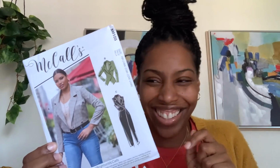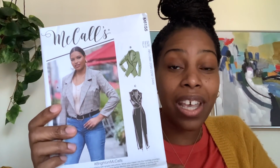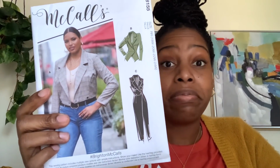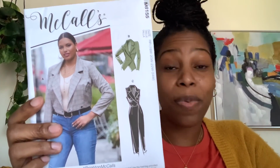The next one up is McCall's 8155. Now, I love this. Listen. Love it. This one is a Misses' and Women's jacket vest. This is also one that goes up to size 32W. I am here for View C. Where am I going to wear it? I don't know. I don't care. I'm going to make it, though. At some point in time, I will make this.